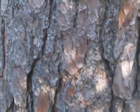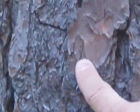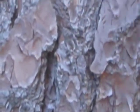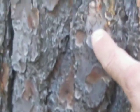You see that X? Tiny little X? Right there? This scratch mark. This set of scratches. I'm not sure what they are. Here's another little X mark. Actually a Y. I'm not sure what causes those.